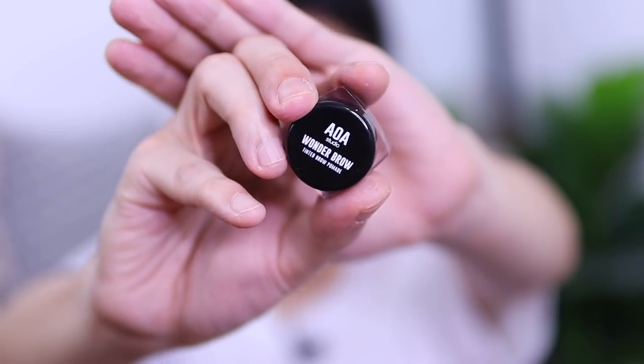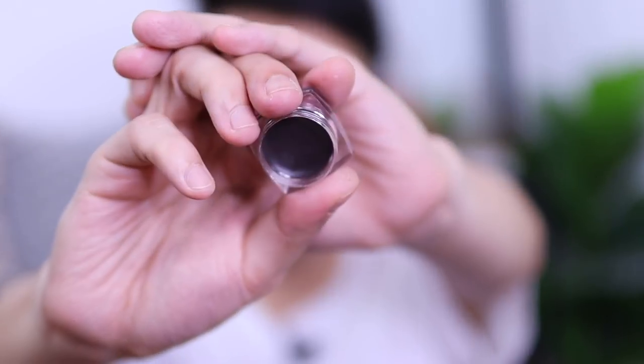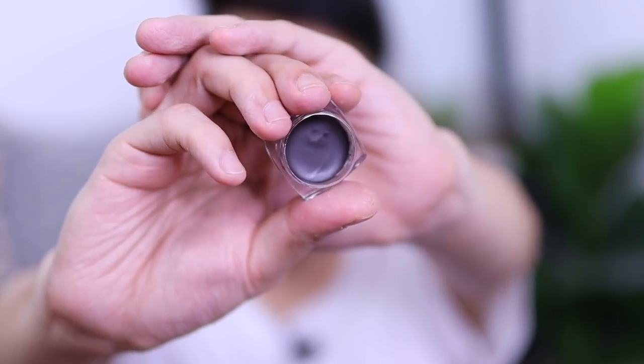I'm going to start with my brows. And yung product na gagamitin ko from AOA is yung kanilang Wonder Brow Tinted Brow Pomade. This is how the product looks like. And once you open it, ganito siya guys. And yung shade na napili ko or kinuha ko is Ebony.